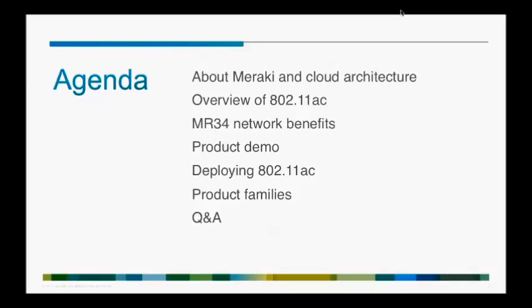And then we'll go into some key considerations for when you're looking into deploying 802.11ac, whether it's in a completely new deployment, sometimes called greenfield, or whether you are upgrading or phasing in your existing 11n or perhaps even older deployment. Then we'll wrap it up with a quick look at the Meraki product families and then leave some time at the end for Q&A.